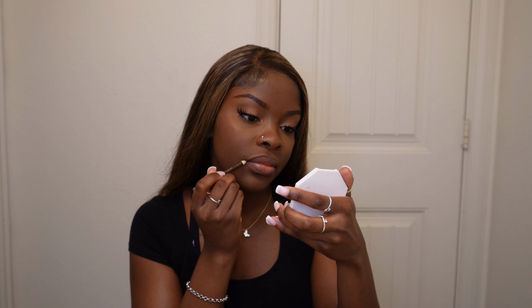And my face is pretty much done, but my lips are very much naked. So what I'm going to do is go in with the same eyebrow pencil that I had in the past. It's a smaller one. I'm just going to line the outside of my lips to give them a little bit more definition.